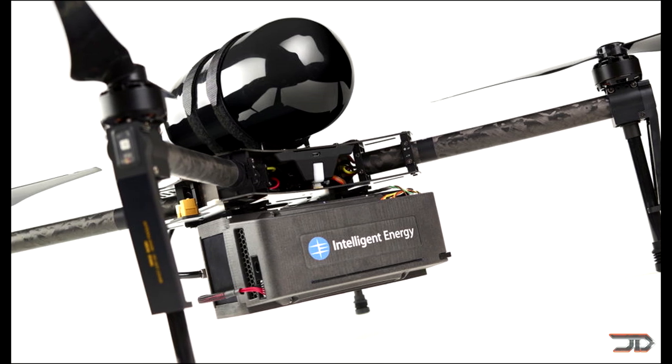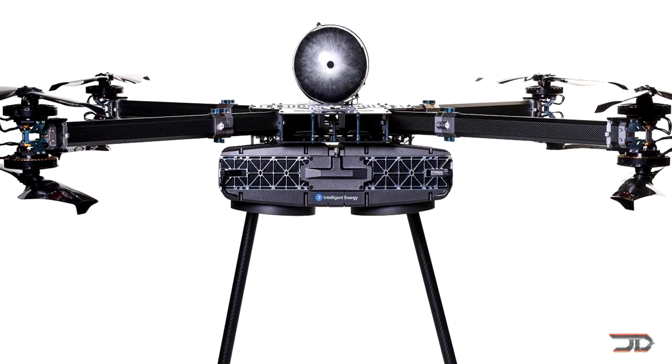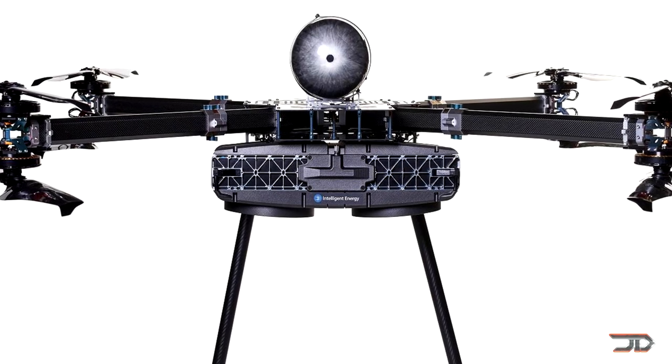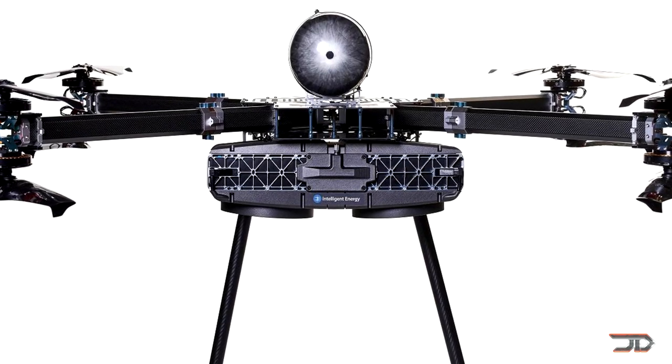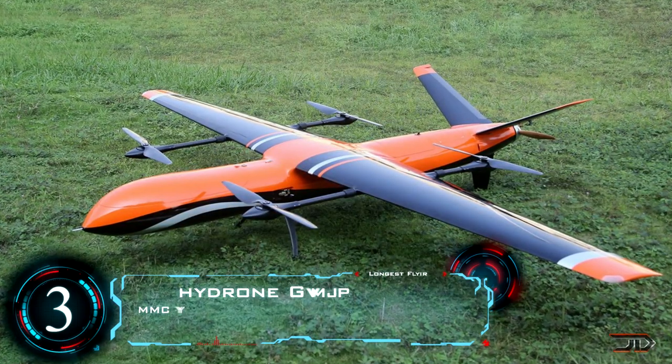However, there is some technical know-how and you need a hydrogen source, so it's not really the most practical multi-copter out there, unless you have a mad scientist garage or you live by a supply store. We get to number 3, and it's yet another hydrogen-powered drone.